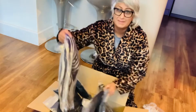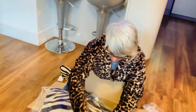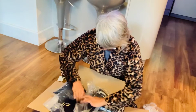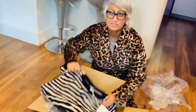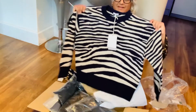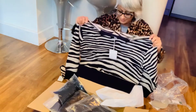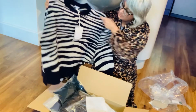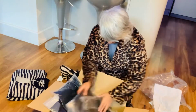Oh, talking of the zebra theme, let me finish with the zebra theme. This, I think, is a zebra jumper, which is gorgeous. I think this is a mixed wool blend. Nice. Oh, everything is such good quality. It's so gorgeous. Oh my goodness. That is stunning. I mean, that is a proper standout piece, isn't it? Really beautiful. I'm really gonna love rocking this one. So nice. Gorgeous. I might even go full on zebra. That would be quite cool.